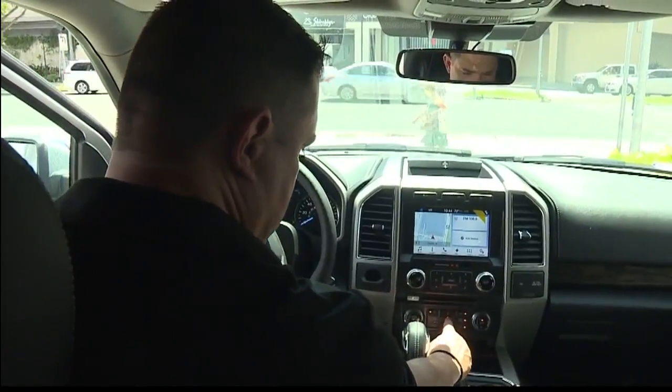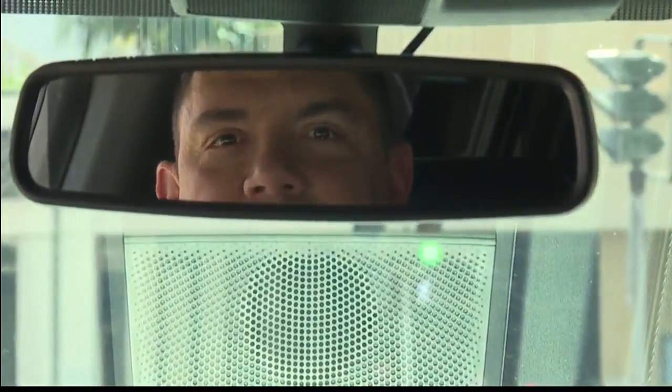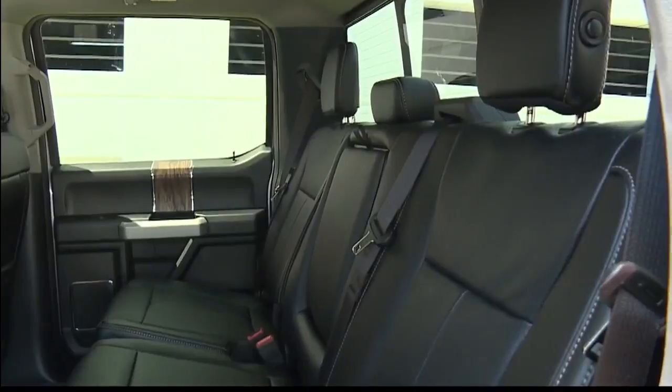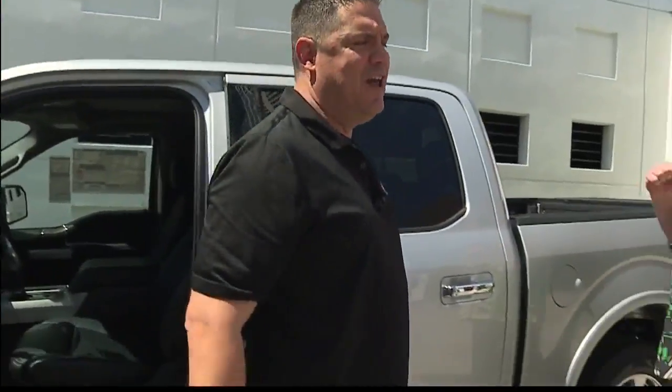The truck's got navigation, heated and cooled seats, memory seats, power mirrors, the whole nine yards. Not to mention the fact that it's extremely comfortable, which is why I'm pretty sure Kelly Boyd de Lima himself has a truck like this, don't you? It's good for the big guys, brother. It's good for the big guys.